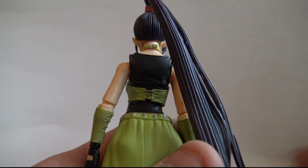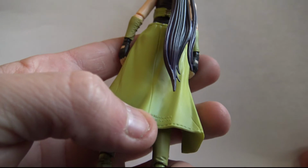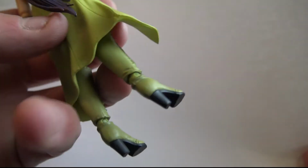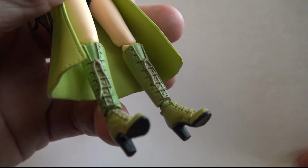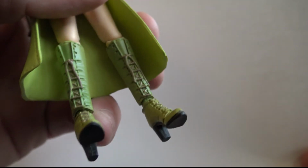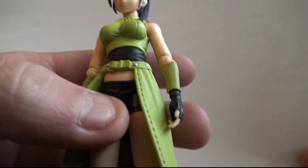Very, very detailed stuff. This coat even, all the stitches are there. There's a little Square Enix logo on here and made in China. And then we have her heels and her boots. Also very detailed for something that small. And for being so small, I'm surprised that there's not a lot of paint mishaps in there.